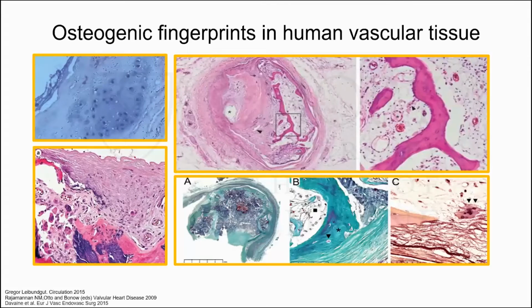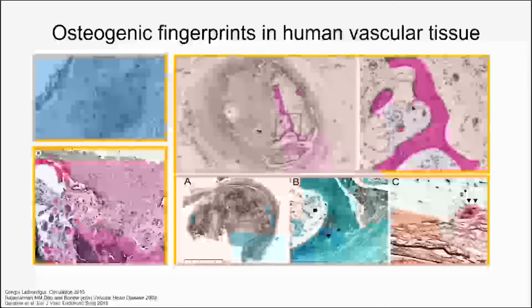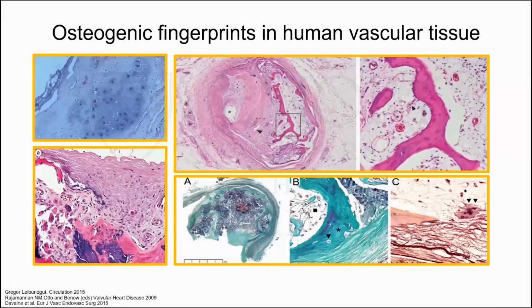This was until pathologists saw evidence of osteogenic fingerprints in human vascular tissue. The left here shows a cross-section of a myxomatous mitral valve in a middle-aged man, and it shows an area with a huge amount of chondrocytes. And the image in the middle is a cross-section from a middle-aged man who suffered from a massive MI. He had an out-of-hospital arrest, was resuscitated, brought to the nearest ED, and his EKG showed ST elevations, and a quick echo showed that his entire anterior wall was down.